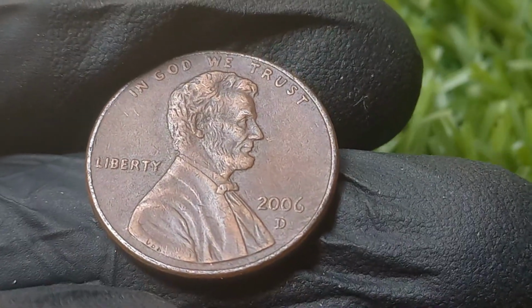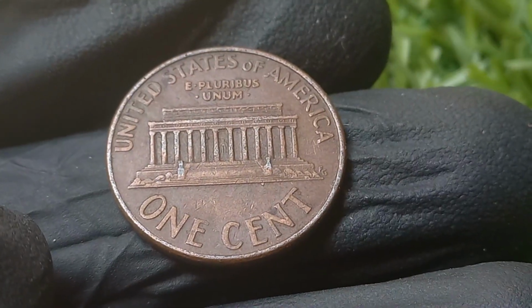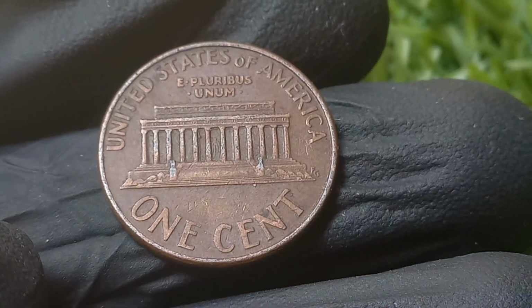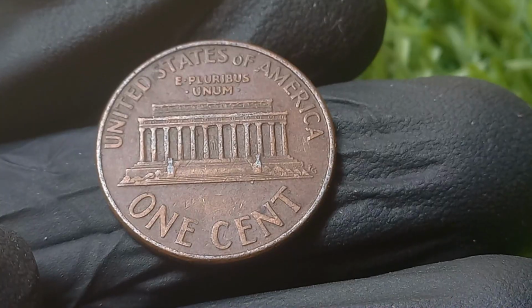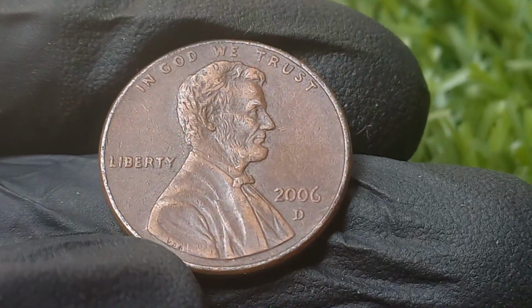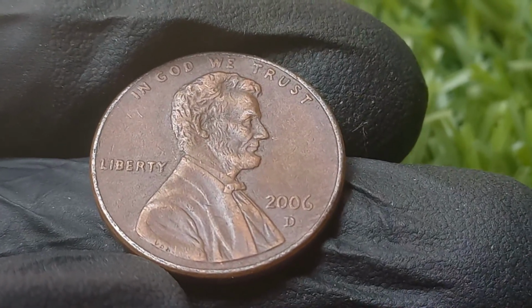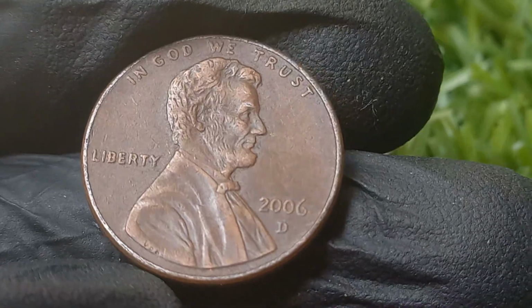Millions of 2006 pennies exist. What makes this treasure different is the mint mark itself. On the rarest examples, instead of a clean, sharp D, the mark appears doubled, distorted, or elongated, almost as if the die slipped during striking. Some swear it resembles the letters W, R, I, and T stacked together, hence the mysterious writ nickname.